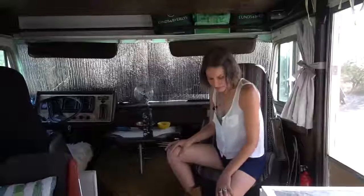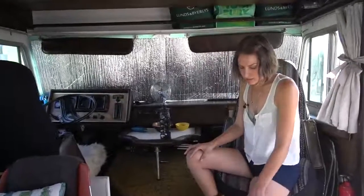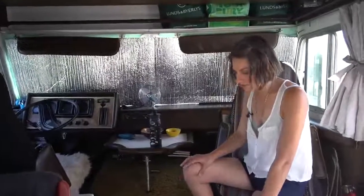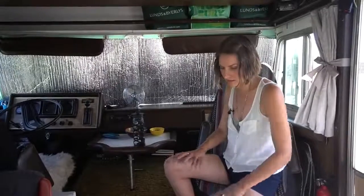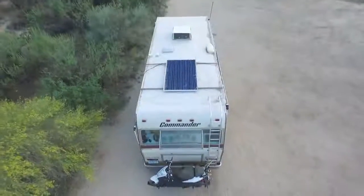My batteries, both of them for the cab and the house, used to be in here, but I was having a lot of electrical issues originally. To simplify things and start figuring stuff out a little bit better, I separated my batteries, and so now my solar batteries are in the back. I have 2 6-volt golf cart batteries. For my solar panel, it's a 230 watt.